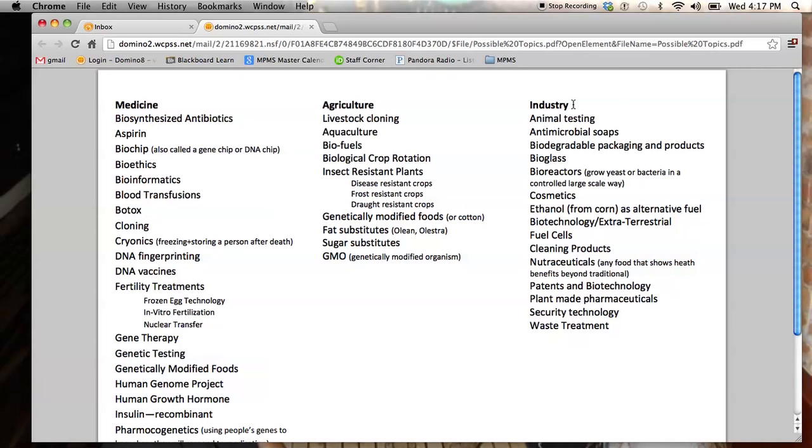And then in industry, animal testing. We use animal testing on a lot of products. That involves life and technology. It would be cool to look at. Antimicrobial soaps or any of those antibacterial hand sanitizers you guys love. Biodegradable packaging, so packaging that would then biodegrade, it wouldn't be trash.